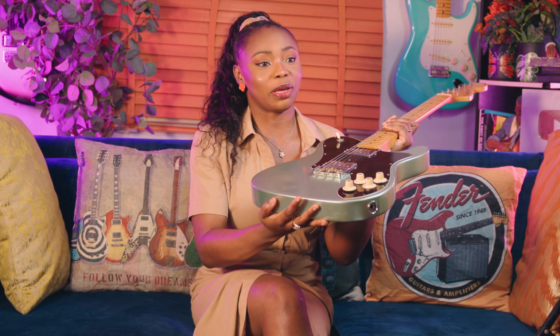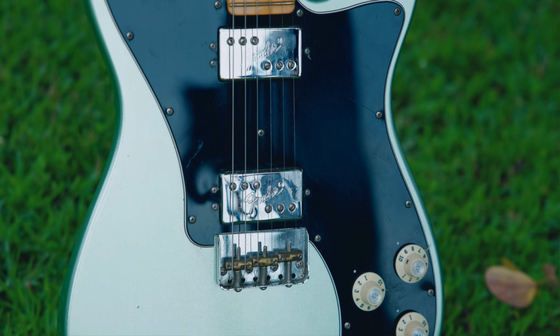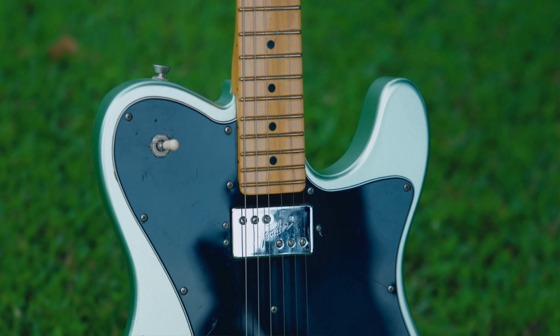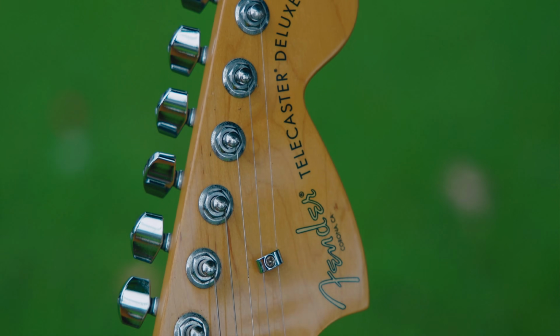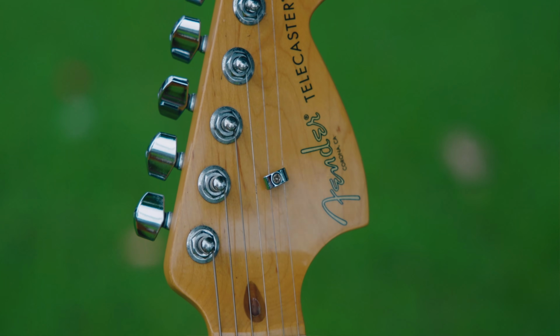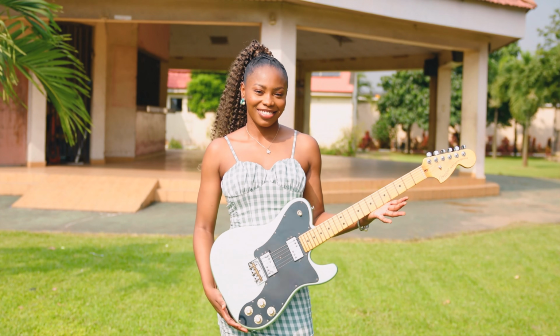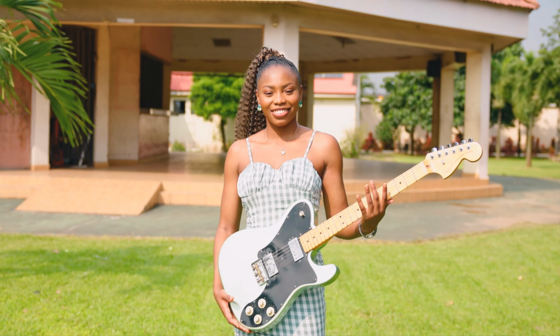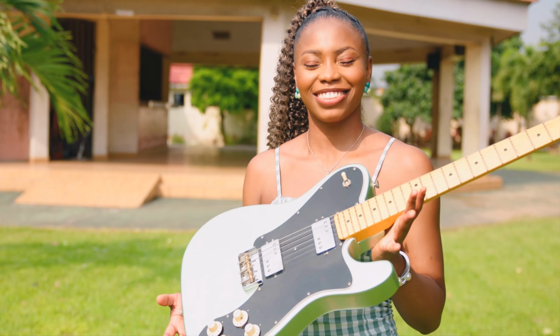It's like if a Strat and a Telecaster had a baby, they would give birth to this hybrid. This one is the Fender Telecaster Deluxe from the American Professional Series 2. Fender sent this to me about 2 years ago when they just released it. It was kind of like my introduction into professional guitars, and I just fell in love with this one. It sounds great. The humbuckers are clear and precise and fat. It works for me and I love it.